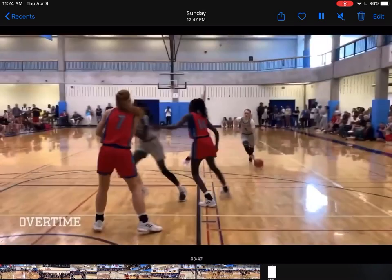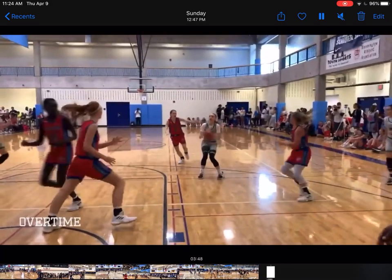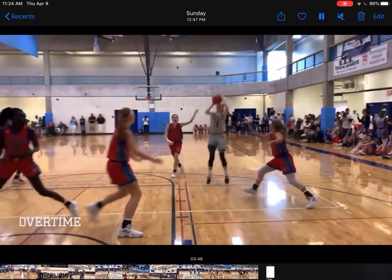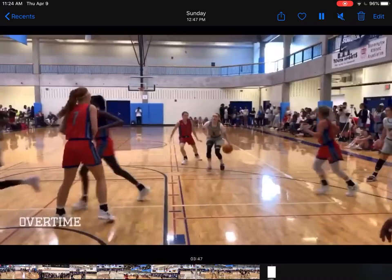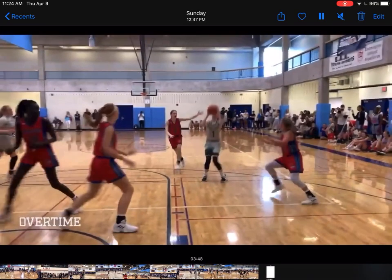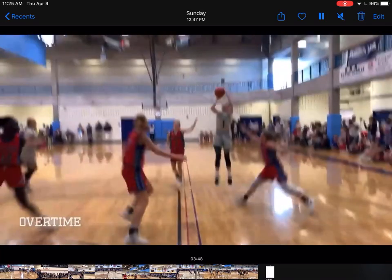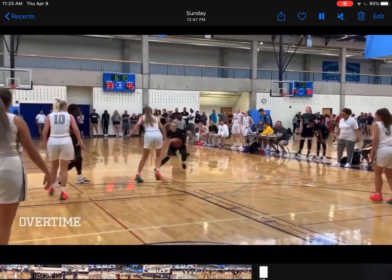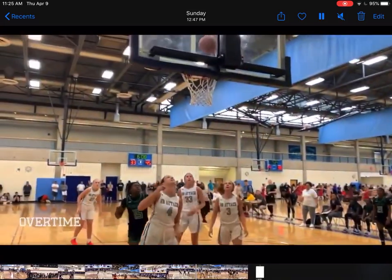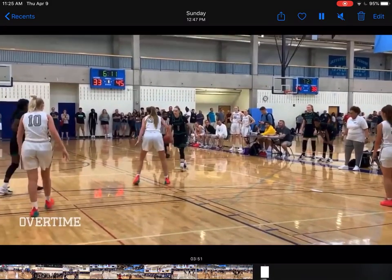Look how low she is on this dribble. So she gets her defender to run by. Look how low, right? Locked and loaded. So all she has to do is pick up her dribble, and she's already starting her jump shot. She's not dribbling high where she'd have to get to this spot, then bend down, then start a jump shot. She picks up her dribble, and it's already in the air for the jumper. Whew, and one with the left.